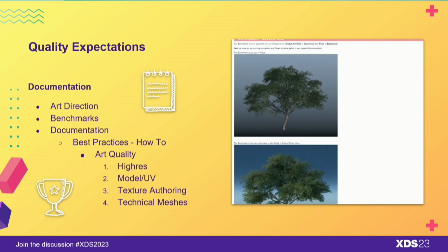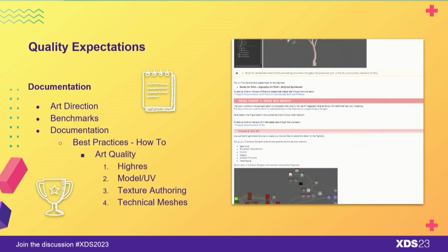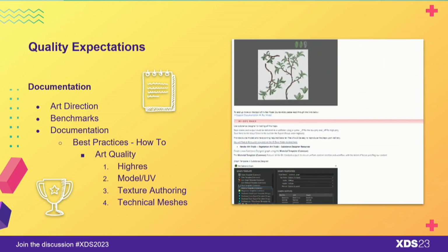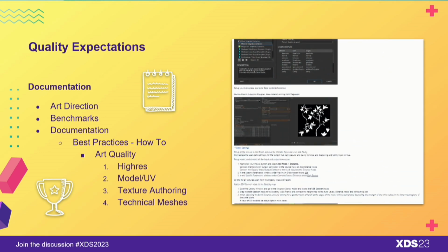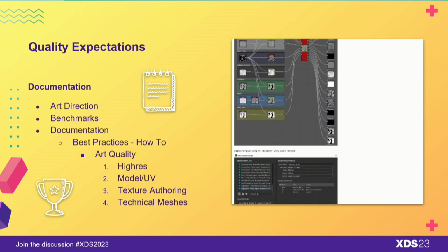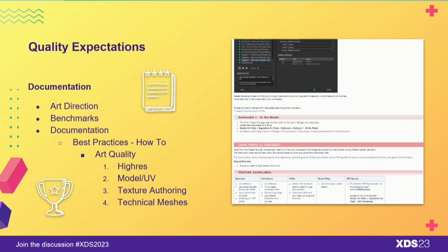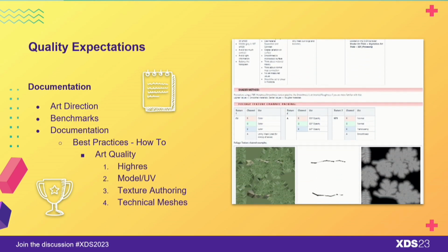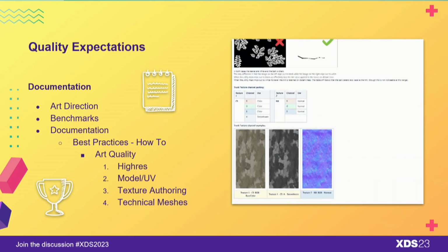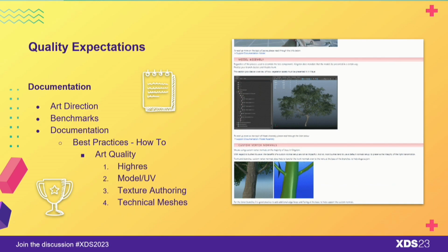Quality expectations: make sure to set up your external team to deliver on expectation by providing solid art direction that makes sense for your asset production. And your benchmark assets should clearly echo the artistic pillars. Document and share best practices. They should capture your need for your asset phase deliveries, whatever they are. Some examples could be what's your preference on high-res workflows, for example, or your model and UV guidelines, and we're going through how you author textures.